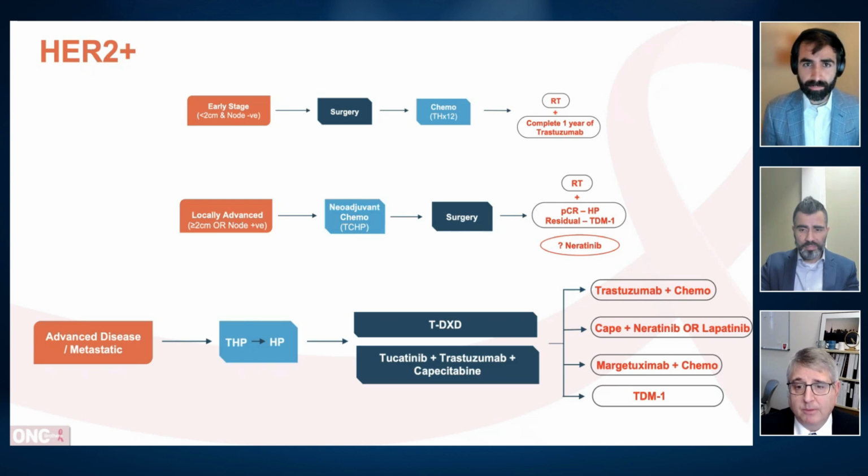So in this situation, once the disease has progressed, second line, you've mentioned margetuximab, we have it up here. The SOPHIA trial was the one. In the final update, it did not show overall survival benefit. Also, TDM1, we don't have much data on how to use another ADC once you've used TDXD. How do you go about third or fourth line settings?